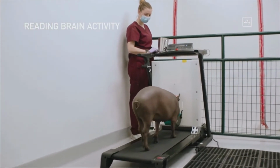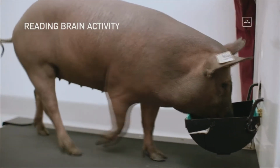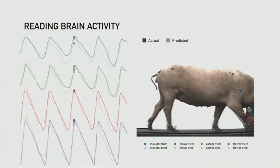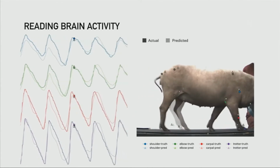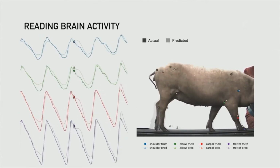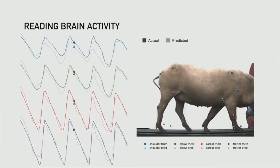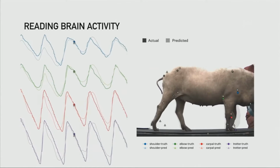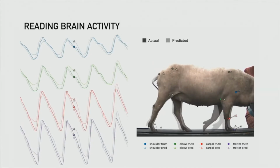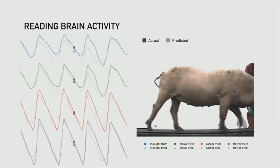In terms of additional brain reading activity, when we have, say, one of our pigs on a treadmill, it's a funny concept, really. We take the readings from the neurons, and we try to predict the position of the joints. We have the predicted position of the joints, and then we measure the actual position of the joints. You can see that they're almost exactly aligned. So we're able, with a wireless neural implant, to predict the position of all of the limbs in the pig's body with very high accuracy.